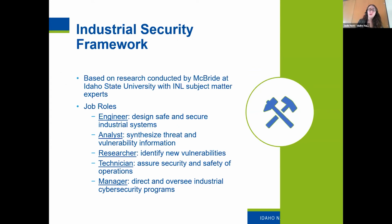The industrial security framework was built based off of research conducted by McBride at Idaho State University. This was conducted with the use of INL subject matter experts. The main job roles that they came up with were the following: engineer, design safe and secure industrial systems; analyst, synthesize threat and vulnerability information; researcher, identify new vulnerabilities; technician, assure the security and safety of operations; and manager, direct and oversee the general cybersecurity program. And just like the NICE framework, within these job roles, we have tasks. All of these have been uploaded to the tool.